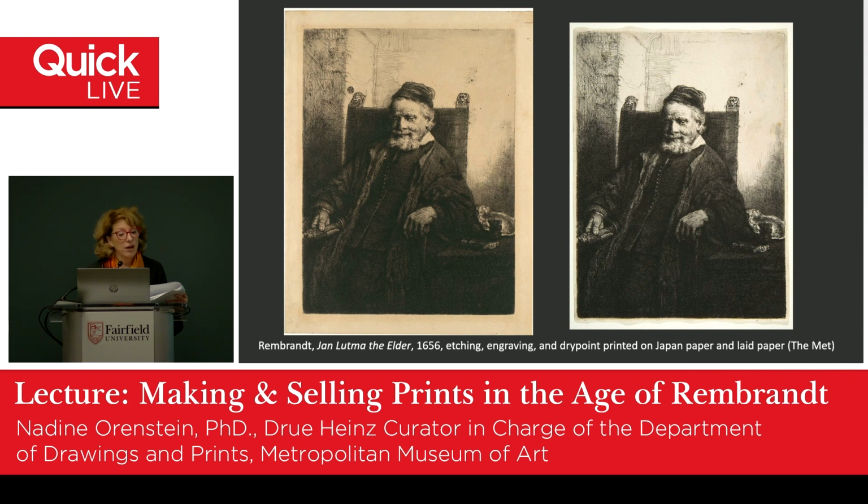So on the left, the Japan paper has a bit of a golden tone, so it could evoke, it seems, when you see it in real life, a little bit like it's the end of the day, the sun is going down, it's sort of melancholy, whereas on the right is just regular white laid paper, and it just has a very different, brighter effect. And so he liked to vary his prints in that way.